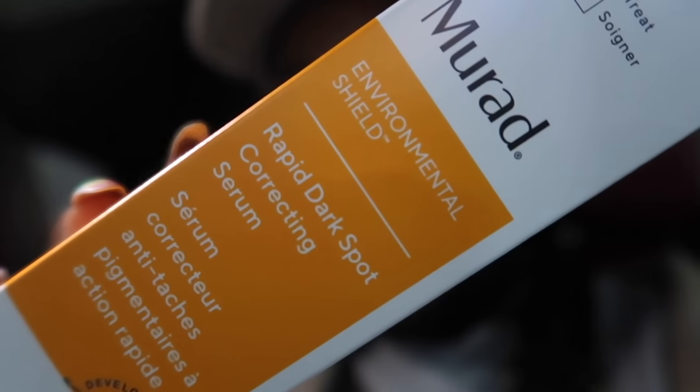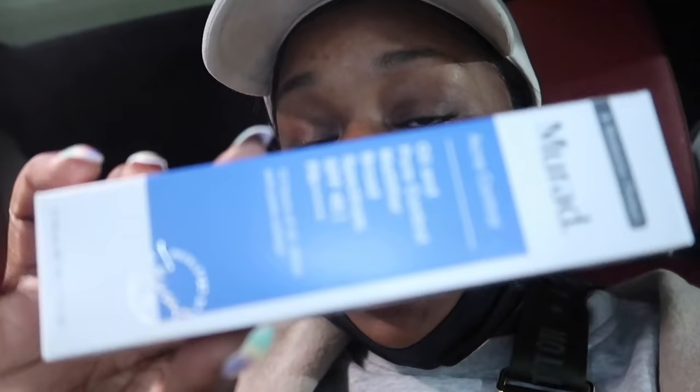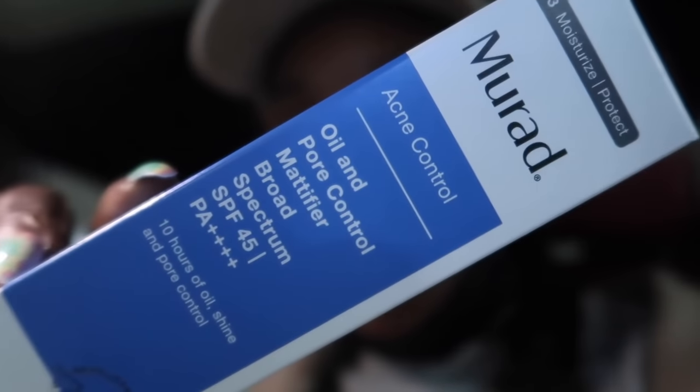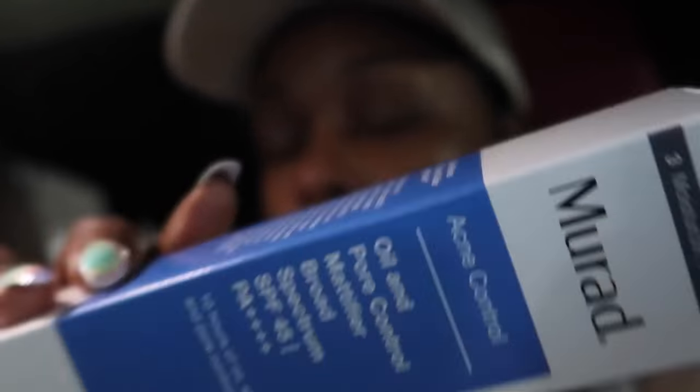I'm really excited to open this up. I'm actually not going to open these up. I'm going to use a travel size one because I'm moving soon. But the travel size one also has corrector as well. I did get the Oil and Pore Control Mattifying Broad Spectrum SPF 45. I have oily skin, so this one, even if I don't wear makeup, and if I wear makeup, it does a great job mattifying me the hell on up. So I recommend this as well.